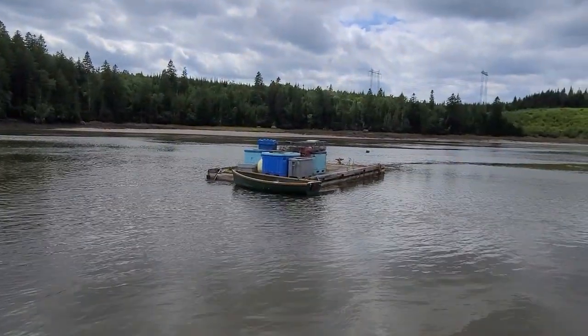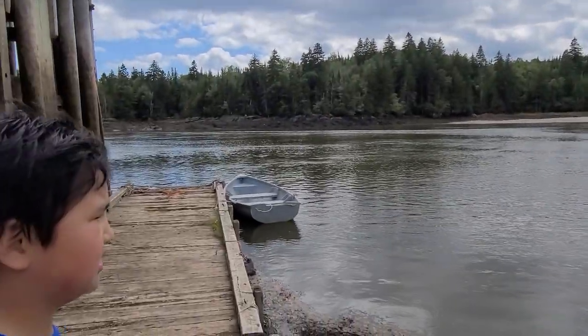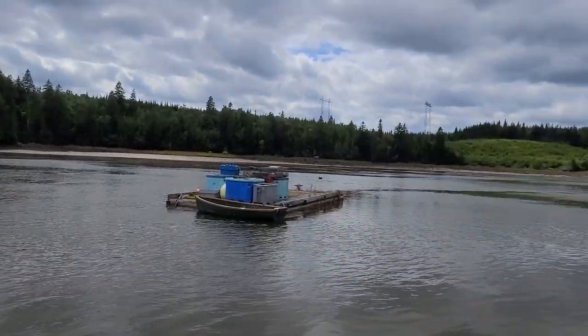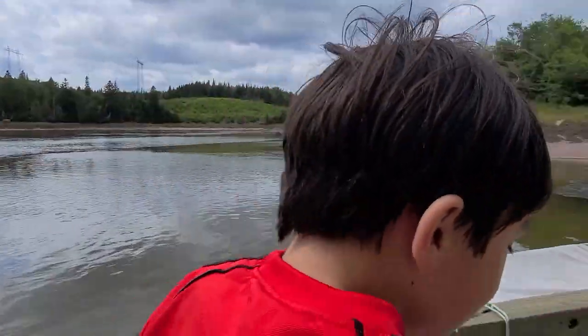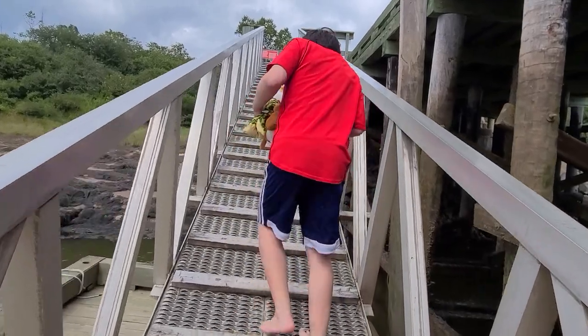I like that little green dory boat over there. I think it's a rowboat. Yeah. No, that's how they get onto their boat when they bring their fishing boat in and park there. That's how they get back over here. Okay, bud, you go first. Go on up. Climb up there. Okay, we're going back up.